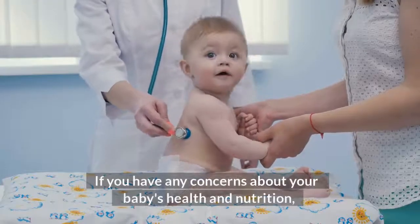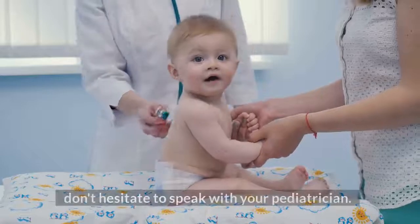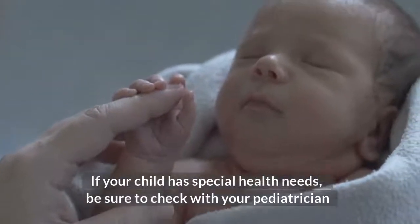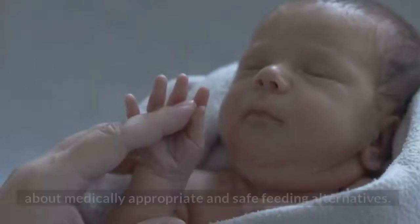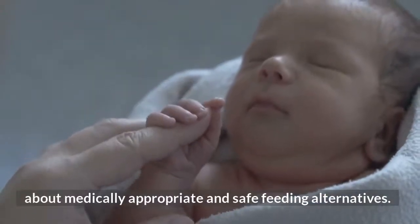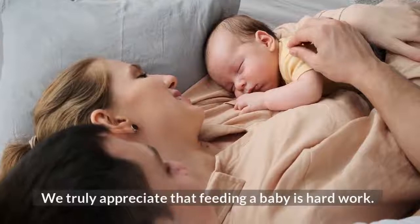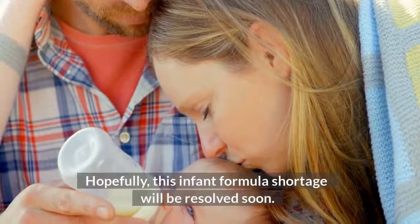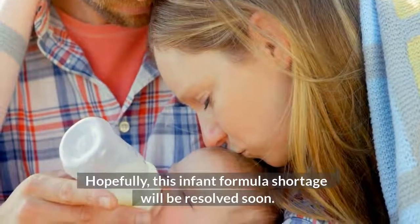If you have any concerns about your baby's health and nutrition, don't hesitate to speak with your pediatrician. If your child has special health needs, be sure to check with your pediatrician about medically appropriate and safe feeding alternatives. We truly appreciate that feeding a baby is hard work. Hopefully, this infant formula shortage will be resolved soon.